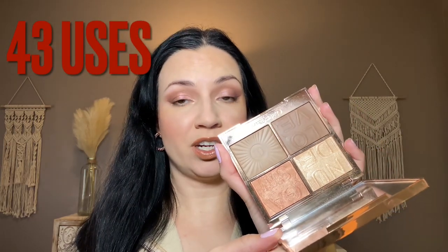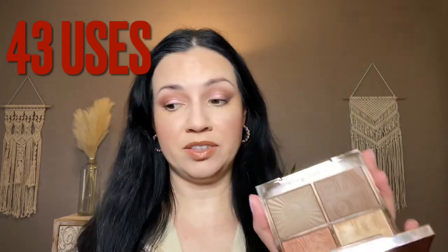Next up, the Charlotte Tilbury Nude Gasm Face Palette. I have used this 43 times. This is a really good palette. I like all 4 products in here. It is lovely. I like a lot of Charlotte Tilbury face products. Like I really like the Pillow Talk blush, and I really enjoy this. So yeah, I'm happy I'm getting use on that.